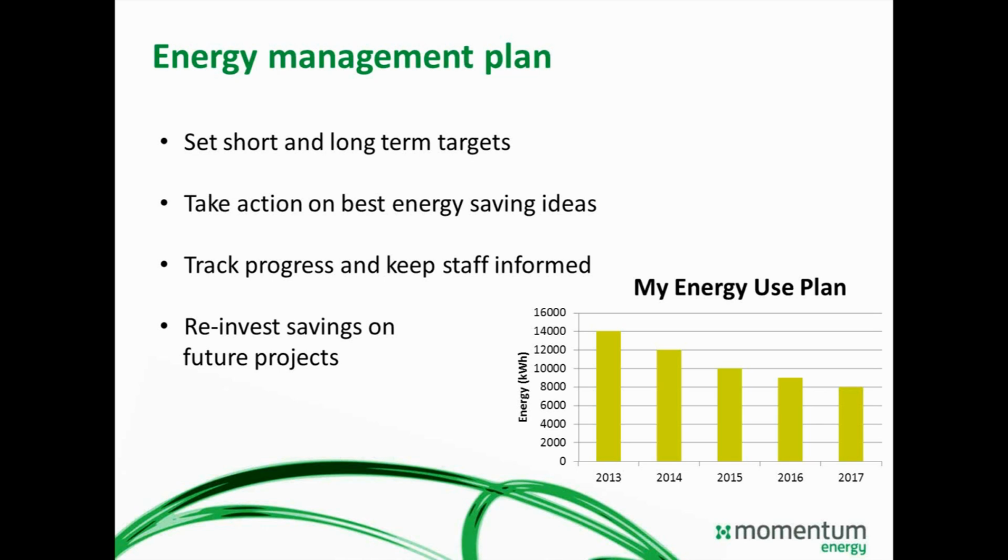The money you've saved from implementing these energy efficiency ideas can then be reinvested in future projects if you want to get a bit of a snowball effect occurring, where you save some money from implementing the first couple of ideas. That money is then reinvested into implementing maybe ideas 3 and 4, and in the following year you've got even more money saved, which can be reinvested and so forth.